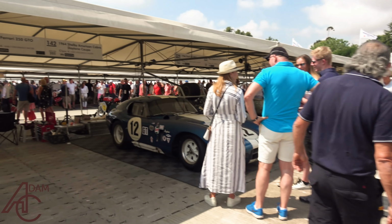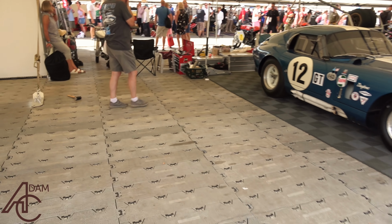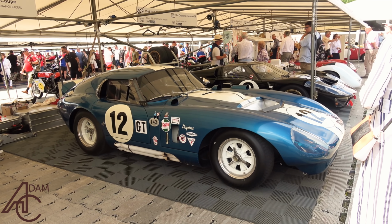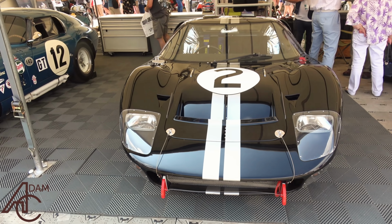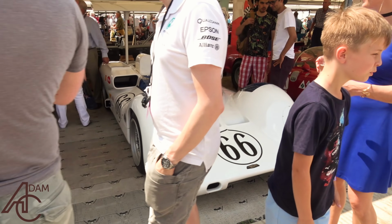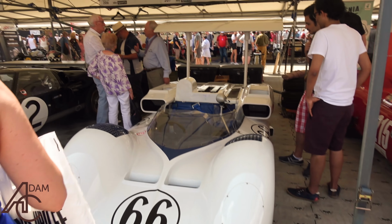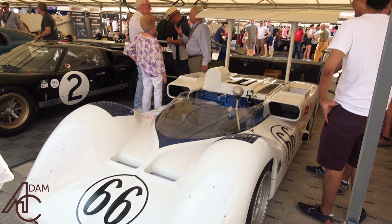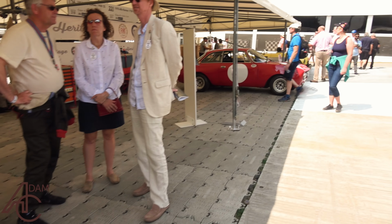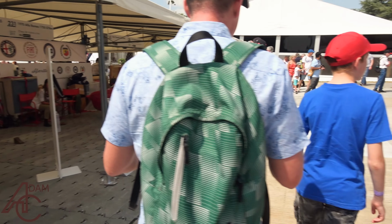Opposite the touring cars, we have a few missing cars. There was Nick Mason's GTO here. We also have a Shelby Daytona Cobra Coupe. We've also got the winning Ford GT Mark II. This car won Le Mans. We've got the Chaparral Chevrolet 2J, which has the massive fan on the back. This is a regular at Goodwood. And we've got a few racing Alfas as well, and a few missing as well. I think they're probably on track, so we'll catch up with them later.